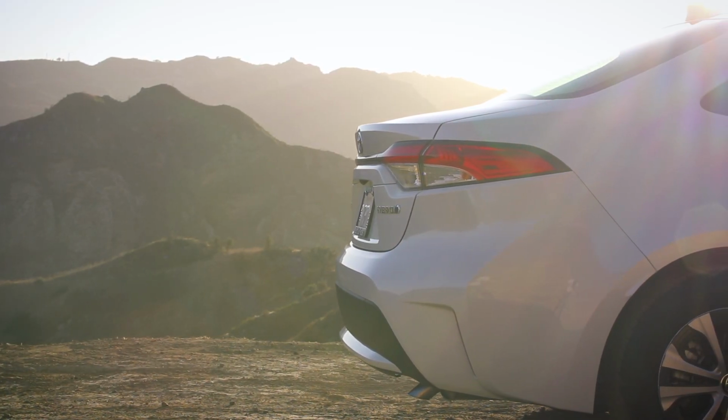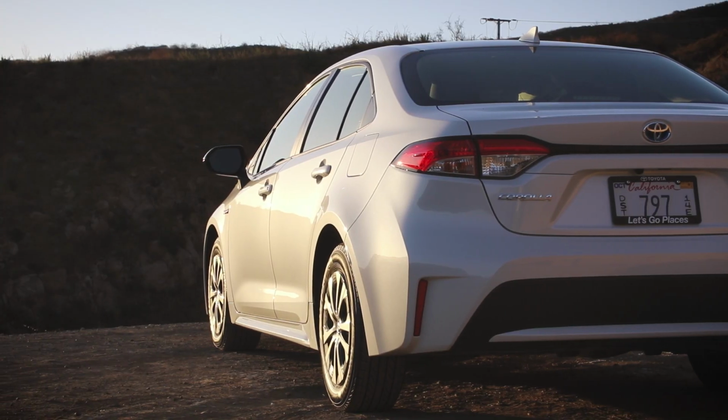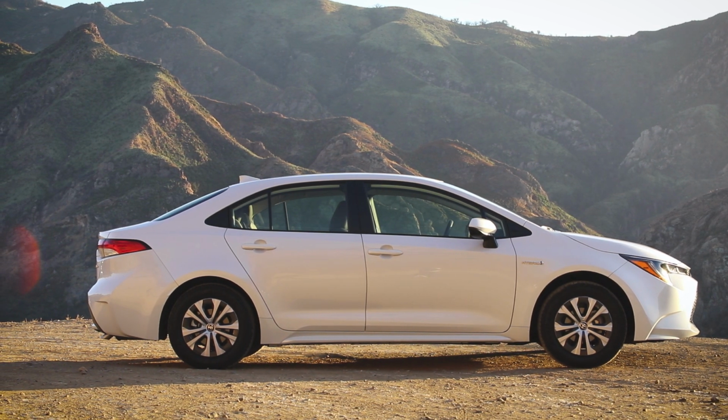This latest generation Corolla retains a similar formula to past Corollas. Keep it simple. Don't overstyle it, and that's readily apparent in the side profile here. Sure, it won't stand out in a parking lot, but I think the key word here is unfussy.